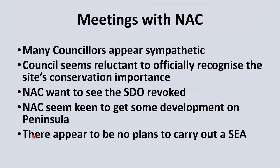We have met with North Ayrshire Council. Many of the councillors appear to be sympathetic. They've responded positively to letters that have been sent out. But nonetheless, the council does seem reluctant to officially recognise the importance of the site. But the council also want to see the SDO got rid of. But there's still this wish to have some sort of development on the south end of the peninsula. And at the moment, as far as we can make out, there are no plans to carry out a strategic environmental assessment. So that's kind of where we are just now.